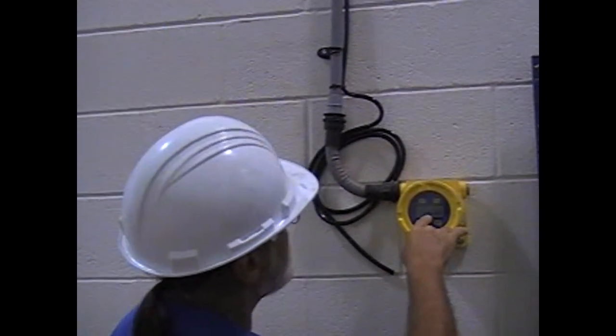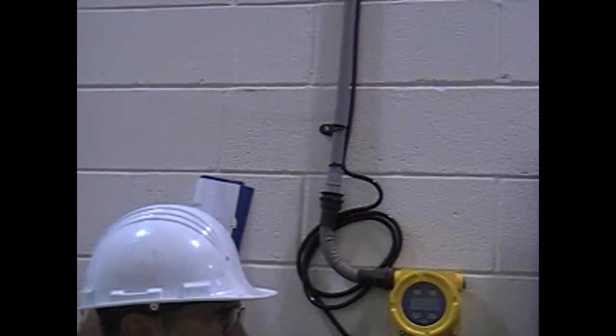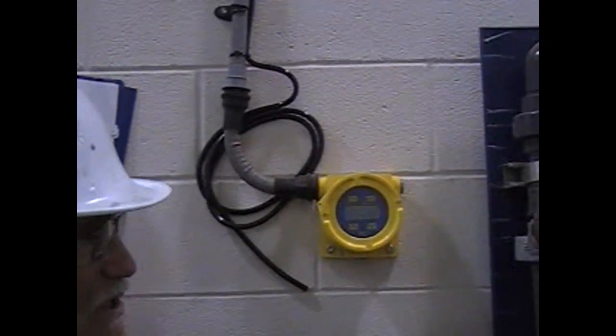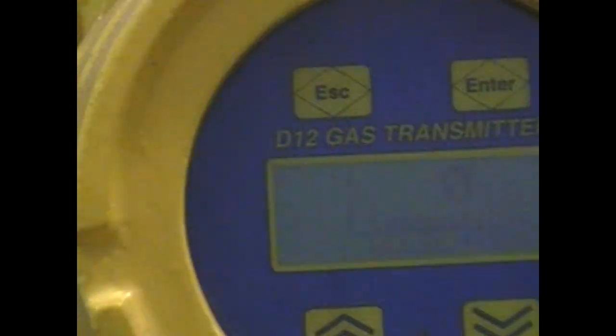And you'll see the percentages. Look real closely. You see 0 LEL. That means this sensor sees no explosive gases. But one of the bad things about these is they will tell you whatever explosive gas is up there, even if it's not hydrogen.